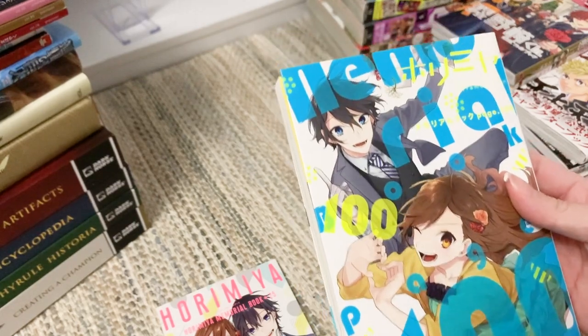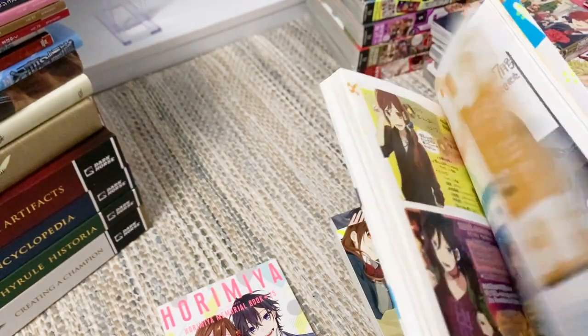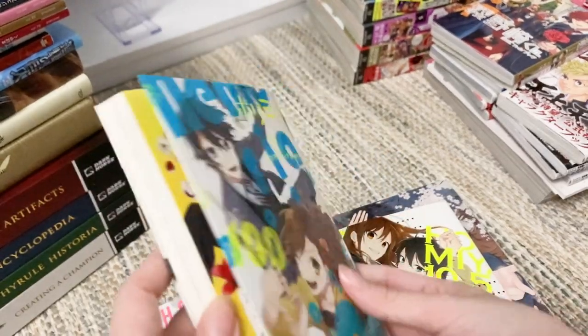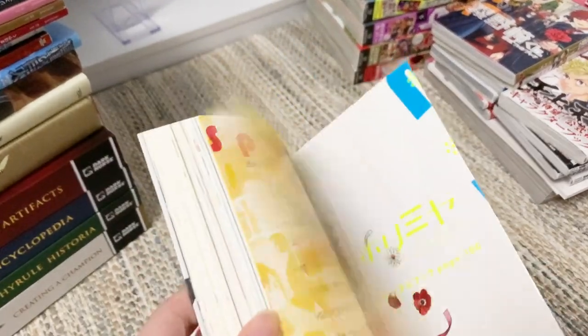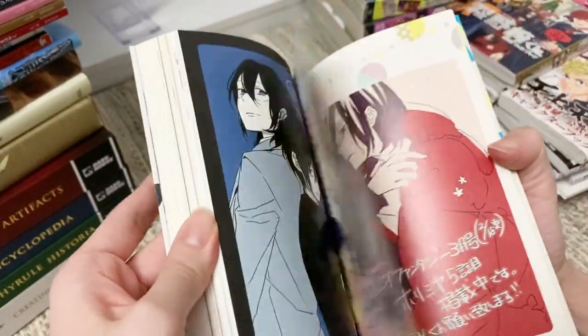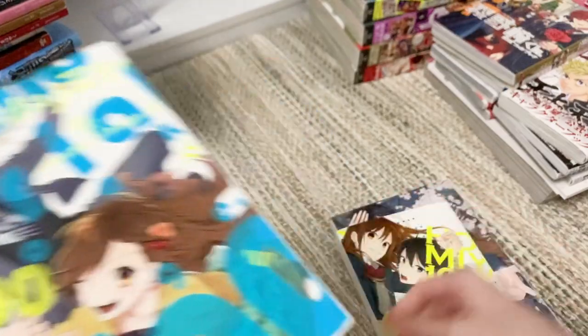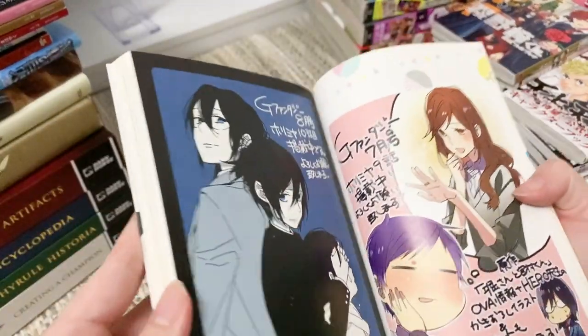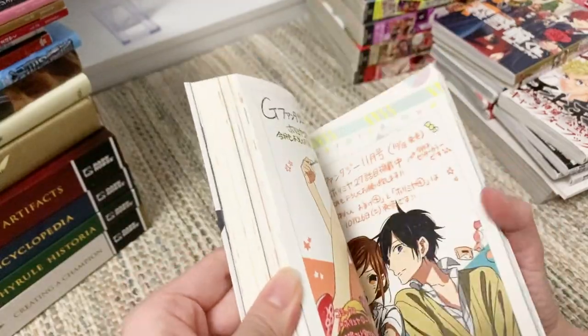Whereas this has more text, like on illustrations, but it's a step in the right direction. So I'm just really glad that they are doing that. But so this is a memorial book, just like this one. So they have kind of similar style of things in it.